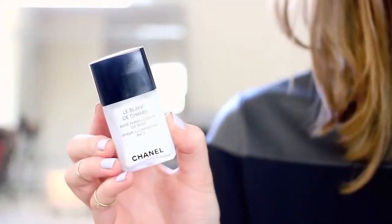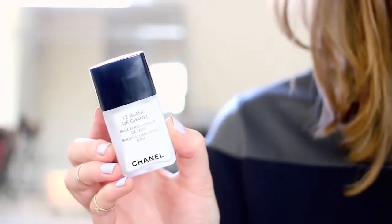So onto my last splurge purchase, and I've been after this for a long time and I haven't seemed to get hold of it, and it's the Blanc de Chanel Sheer Illuminating Base, and whenever I try to buy something from Chanel it seems to be out of stock. I had the same problem with their Soleil de Tan, which was discontinued for a few months, but I got my hands on it eventually.